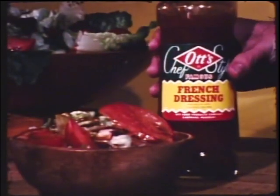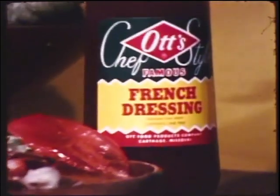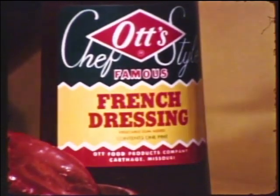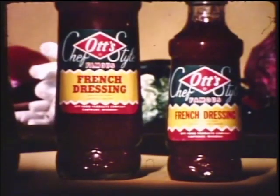Ott's famous chef-style French dressing is delightfully different because it contains exclusive flavor flecks of goodness that are master-seasoned blends of fresh ground herbs and spices that give your salads the fresh flavor taste you desire. Look for Ott bottles on your grocer's shelf, both designed to use less space in your refrigerator or on your table, yet still contain 8 full ounces and 1 full pint.